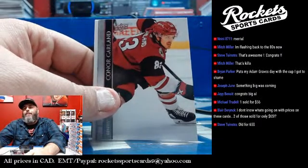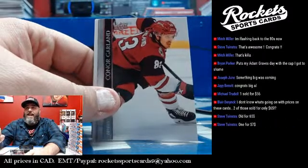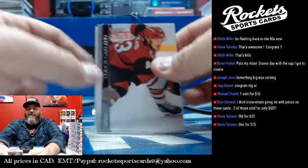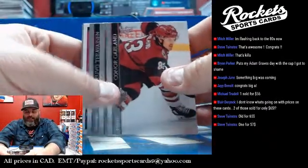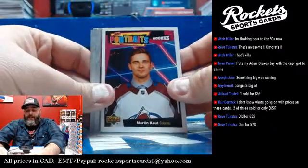So maybe somebody's trying to set the market on these by putting out a price like that. Come on, it's better than that, guys. If that card's not worth anything, nothing's worth anything, and that's a problem.